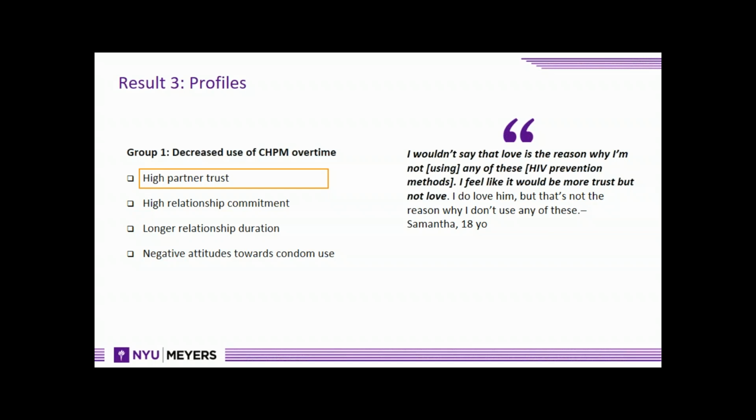So they have high partner trust, high relationship commitment, longer relationship duration, but negative attitudes towards condom use. But as we analyzed the data, what we found was it was really this high partner trust, this trust in that partner, that really gauged whether they were using prevention methods. And so as you can see from Samantha, she says, "I wouldn't say that love is the reason why I'm not using any of these HIV prevention methods. I feel like it would be more trust, but not love. I mean, I do love him, but that's not the reason why I don't use any of these methods." And so it was really the trust.